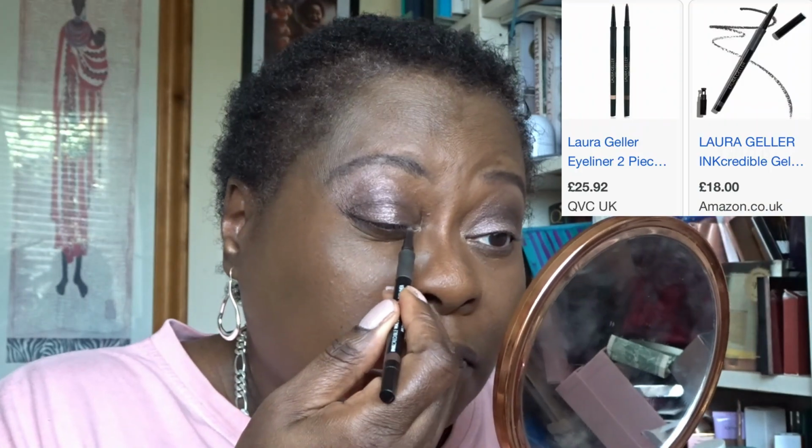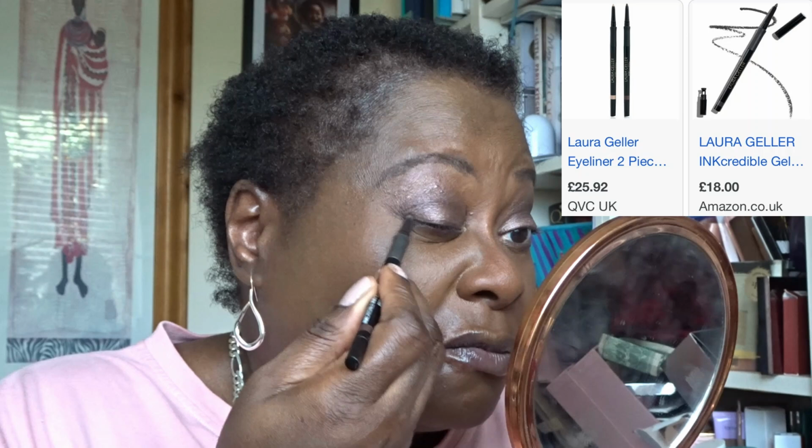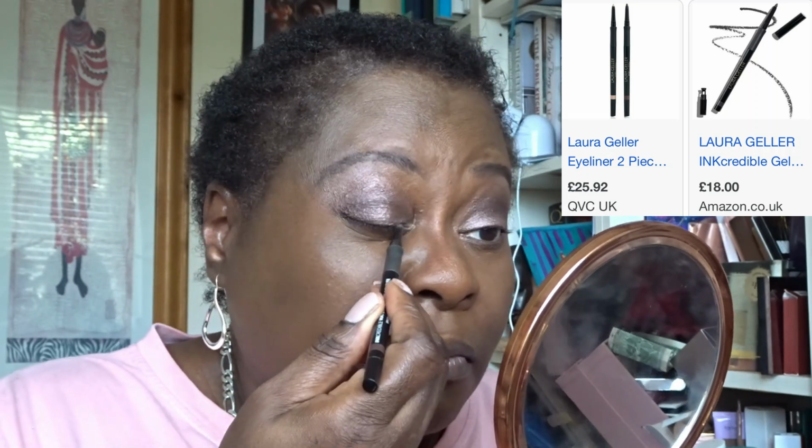I think I am going to, well, let me try the brown one first, see if the brown one shows up. So I'm going to try the brown one. It does show up, but it's not doing anything for me, I would say. I don't think it's doing anything for me at all. Let me try it on the bottom. Yeah, it shows up but it's not doing anything. I think I'm going to throw this one away. Right, let's do the black. The black should show up nicely.